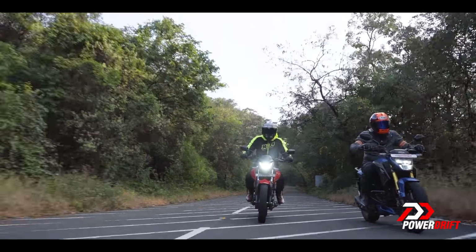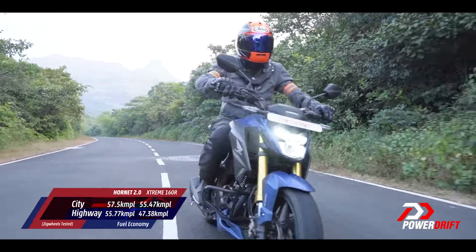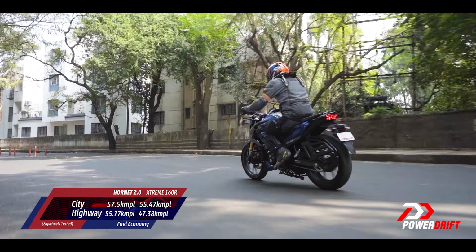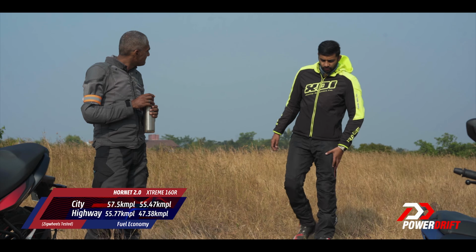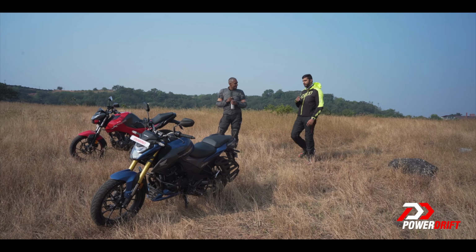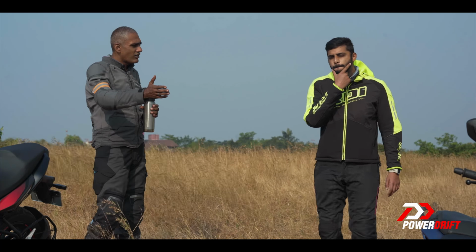The Xtreme and the Hornet are matched more closely than we thought on every count, but fuel economy is where the Hornet is excellent at extending each liter of fuel. Shumi, I'm wondering, with whatever we've done so far, why will anyone buy the Hornet 2.0? Well, because it's a Honda. Honda lovers will love it.